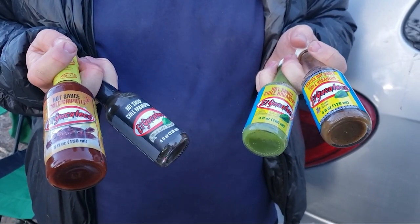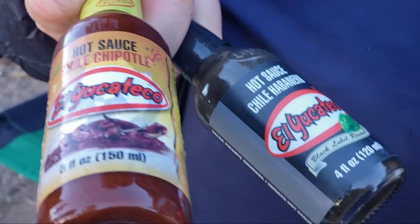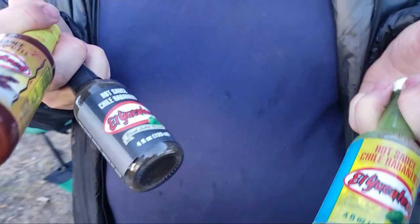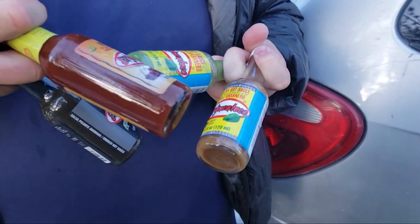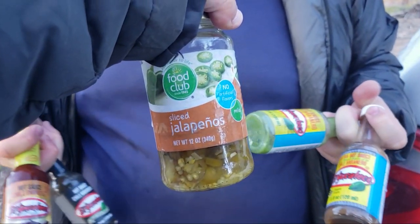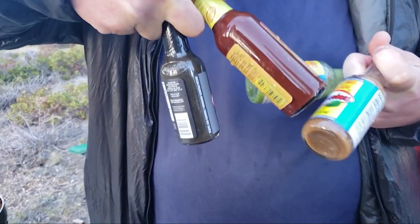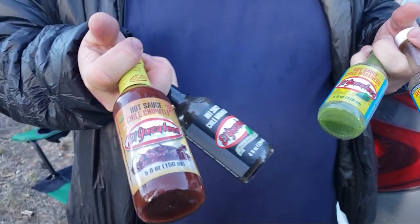If you like it spicy, I highly recommend this El Yucateco. Yeah, I said that right. Hot sauce. We've been dabbling in all of them. We have the chili chipotle, the chili habanero black label, the habanero green sauce, and the extra, extra, extra hot Mayan recipe of chili sauce. I'm talking about just the hot sauce, though. This is like 11,000 Scovilles. This is 9,000 Scovilles, and these are a little bit less.